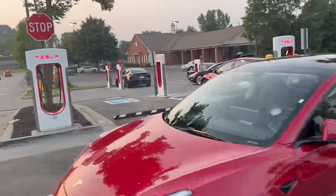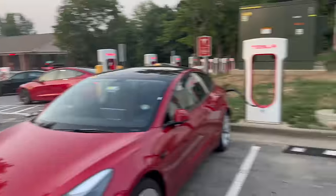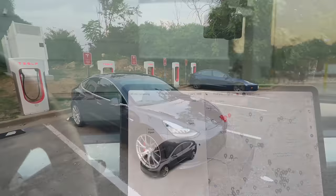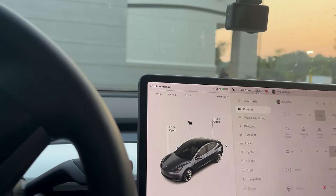I don't know what's going on here, but look at that. You can pull right in, pull through. Freaking awesome. Version 3 chargers everywhere, and just working out great. Perfect weather for a drive. You can see we are coming off of peak charging speeds now, and let's take a look.